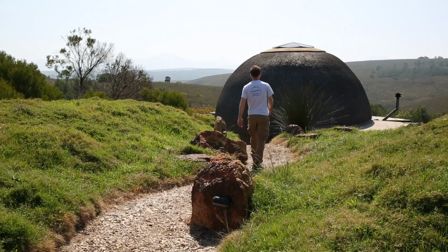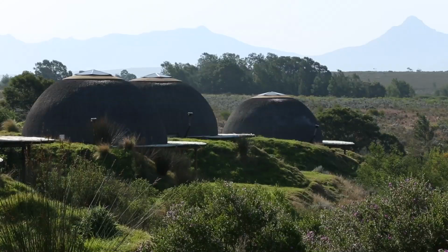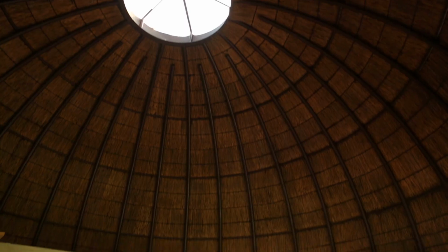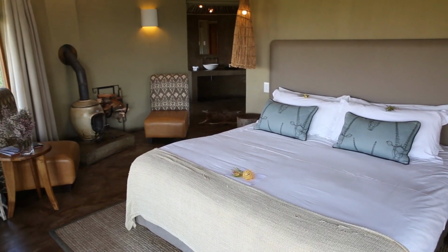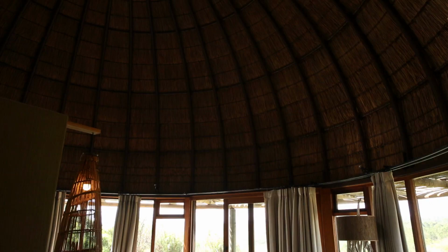We basically have two different types of accommodation. We've got the huts, which are for 2 people, and there are 13 huts. We've also got the villas, which are basically houses, and they are luxury villas which have either 2 bedrooms, 3 bedrooms or 4 bedrooms. They can sleep either 4 people or up to 8 people at a time.